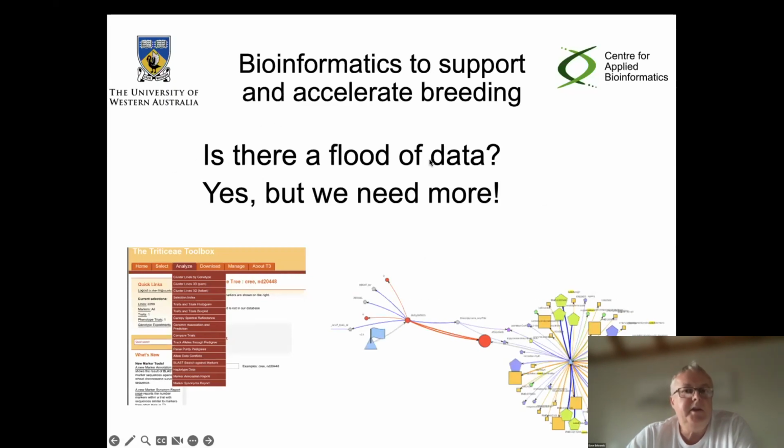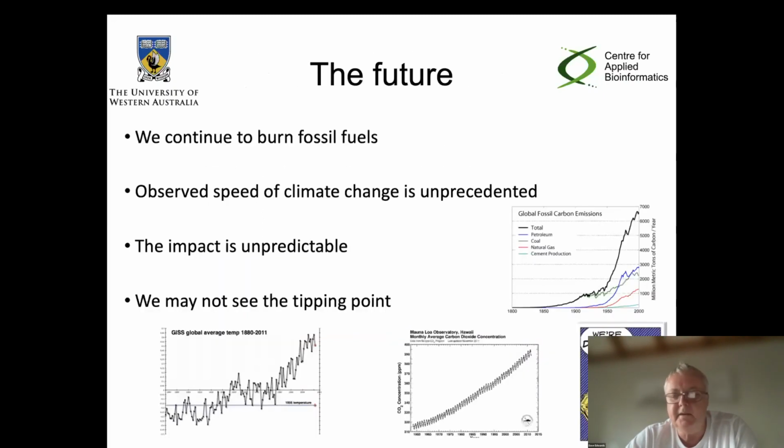Is there a flood of data? Certainly there is, but we need more. There's a lot more data that's out there that we need to be able to get. There's some lovely tools that are out there to be able to build all these lovely models and put these data into places where it's usable and accessible. We need a lot more, and that's what's driving me to develop the Master of Bioinformatics. We're developing micro-credentials in bioinformatics, and we're telling everyone how wonderful bioinformatics is. It's a fantastic job. You can sit here on the coast and just enjoy lots of lovely emails and work that way. It's very flexible.